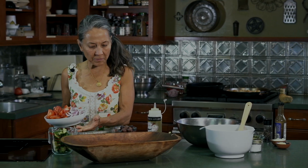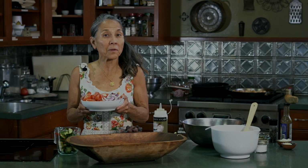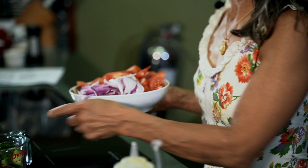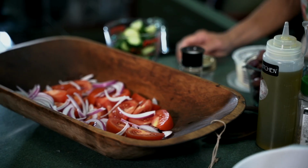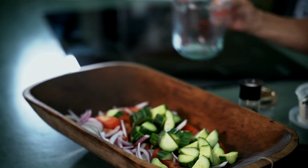Okay, well this time of year when the tomatoes and the cucumbers are so fresh, why not make a Greek salad? It couldn't be more simple. You just cut up some tomatoes and red onion and beautiful cucumbers. You basically just dump them in your bowl. I just love to make a simple Greek salad with just about every meal. So I'm gonna put this together and just not toss it until I'm ready to eat it.